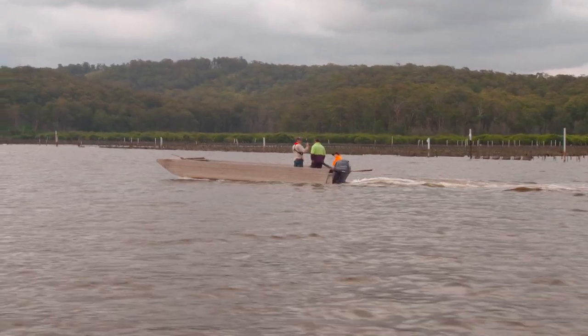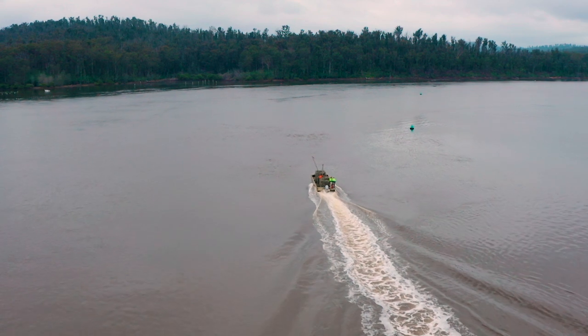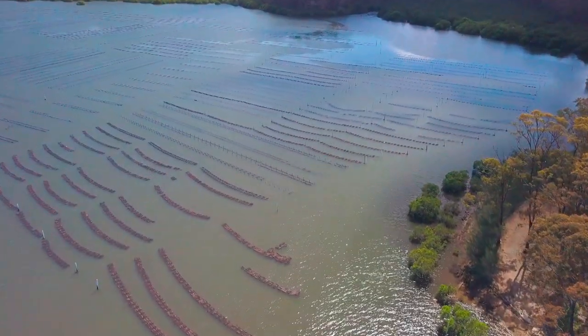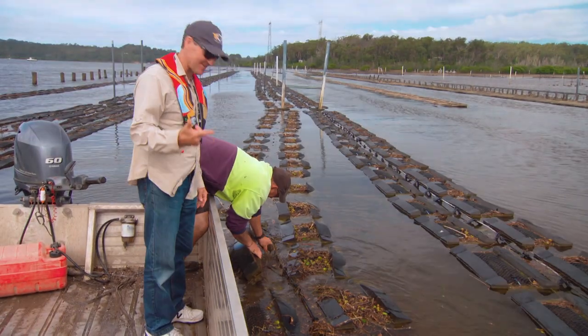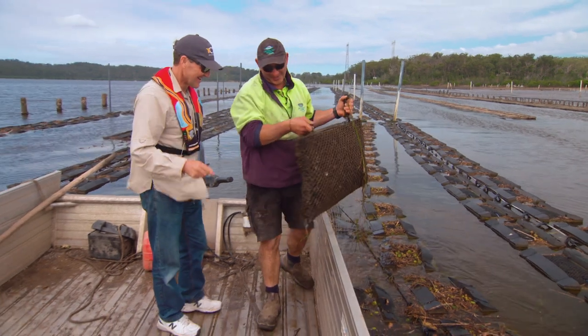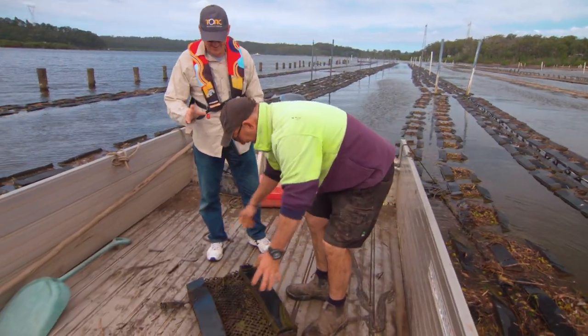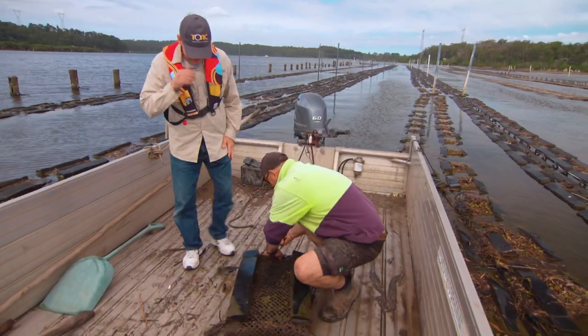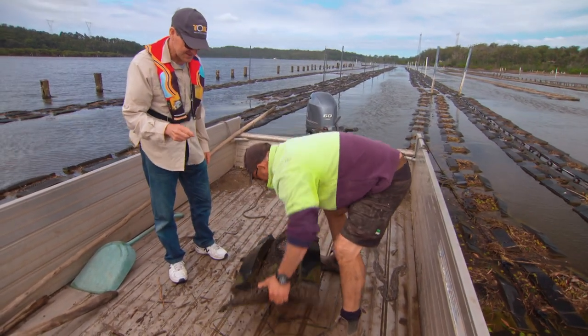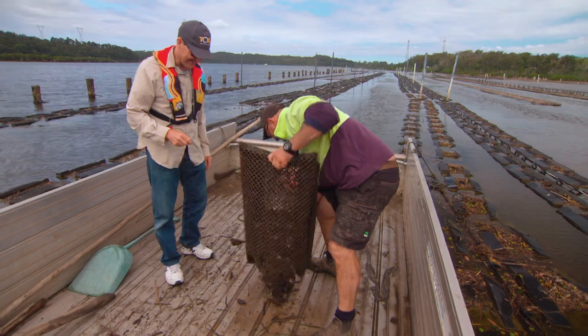John and his family have been farming oysters in the Clyde since he was a kid. He lives and breathes oysters. Normal people might have a pet dog or cat. Yes. But John's got pet oysters. Pet oysters. Absolutely. Apparently they're really big. We're going to find out how big they are because I haven't seen them for like 6 months now. Oh, here we go.